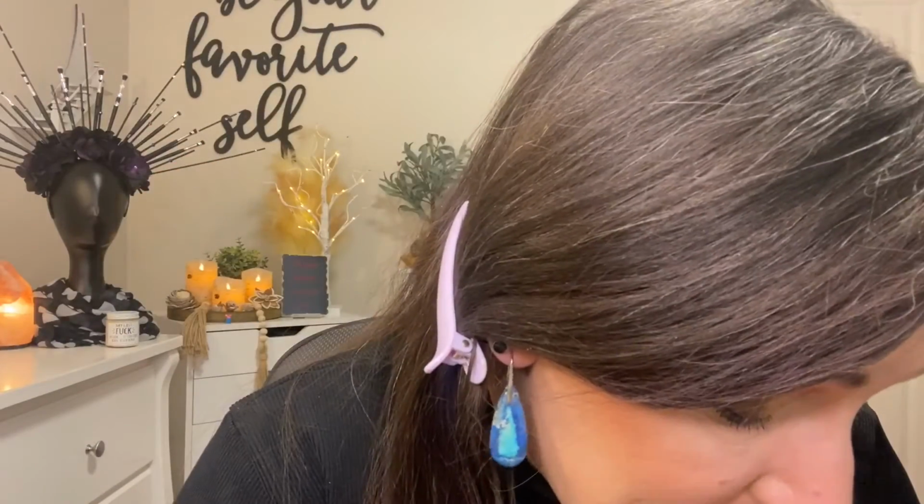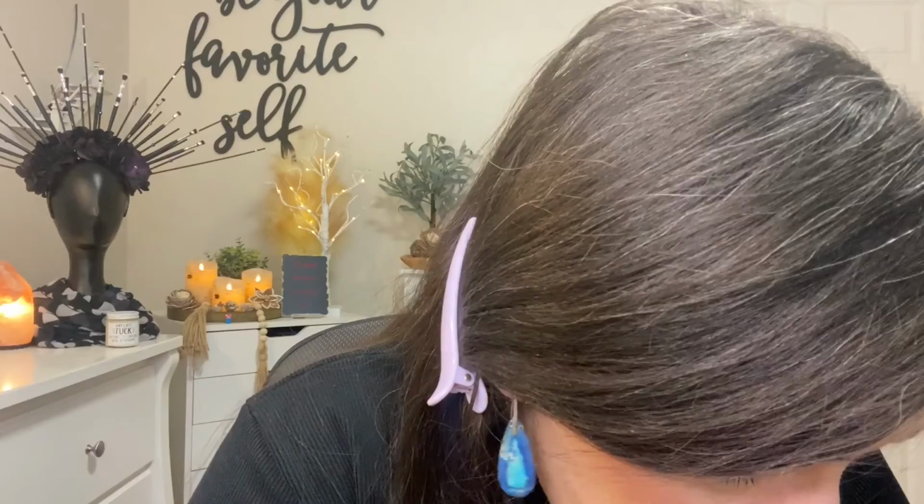Now I'm going to dip into Ski In for the inner portion of my lid. Oop. Setting spray in my eye. Woo. For my lower lash line, I'm going to keep it super simple and dip into Gone Skiing.